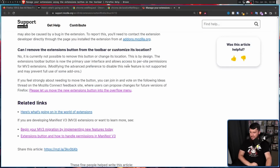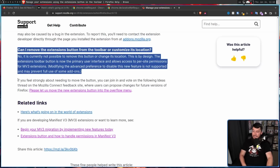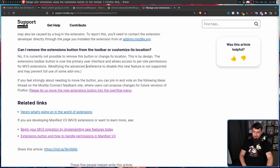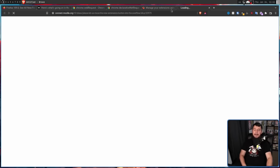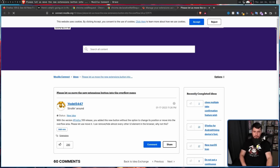So if we scroll all the way down here: can I remove the extensions button from the toolbar or customize its location? No, it is currently not possible to remove this button or change the location. This is by design. Fair enough, whatever. If you feel strongly about needing to move the button, you can join in and vote on the following ideas thread on the Mozilla Connect feedback site, where users can propose changes for future versions of Firefox. So you're fully aware that people want to be able to move the button.